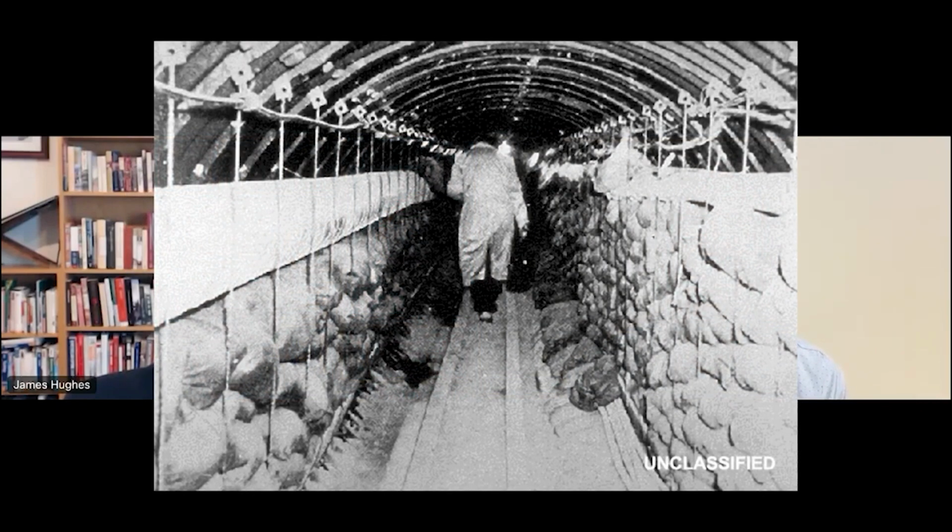Really removing tons and tons of dirt, tunneling, I think the total was about 1,700 feet underground to get to that communications hub. And then putting together the tap and then for over a year, just getting an incredible amount of raw intercepts from behind the Iron Curtain. And it was really an incredible early coup for SIGINT during that time period.